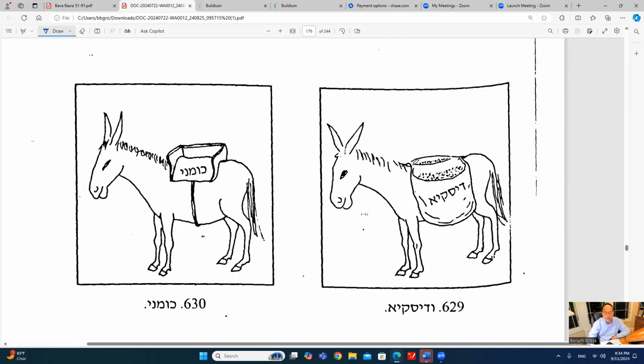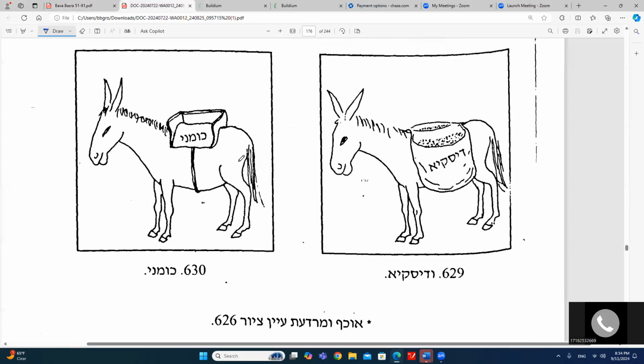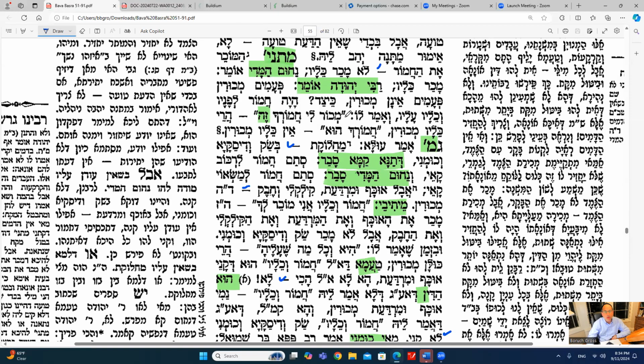You have diska and kumni. These are things that you need to learn, and we'll talk about them. These are things that hold loads on the donkey. All right, we'll see about that.